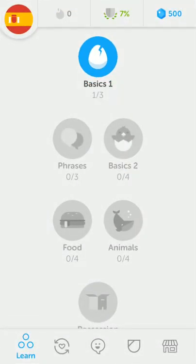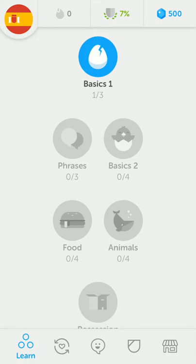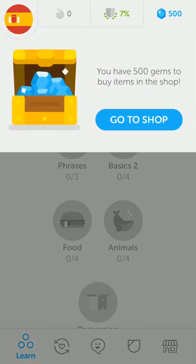So I'm going to click the back arrow over here, and now I'm kind of brought to this home screen game board, if you will. I can see in that top section that I have my 7% fluency. If I click on that, it says beginner, fluent, 500. You have 500 gems to buy items in the shop.